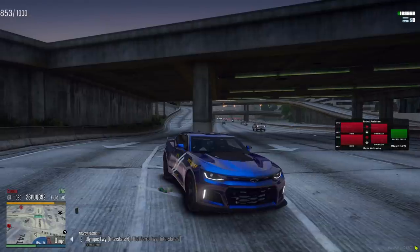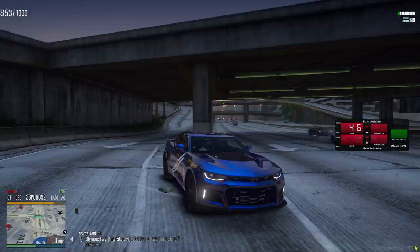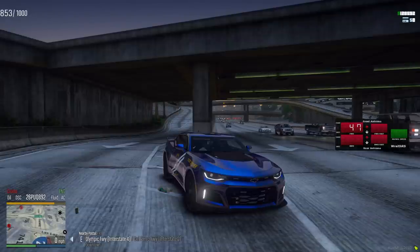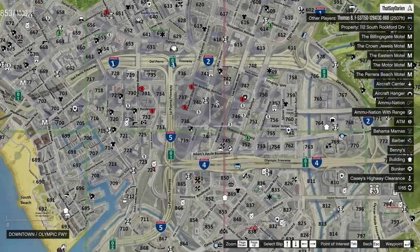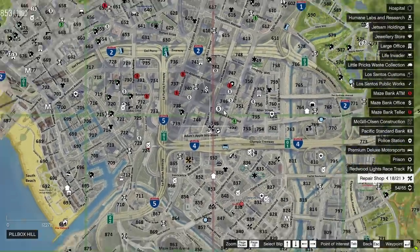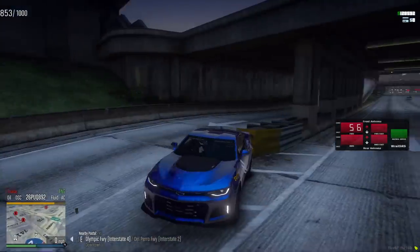Where are you guys at? I'm in Q. Interstate 2. I'm in the state 4, running eastbound. Nah, you're on Interstate 2 running eastbound. Yeah, you're in 2. It says you're Interstate 4! I promise. Nope, you're in 2. I see you right now. Okay, I don't know anything about the city. I hate the city. And even that, Olympic Freeway is all the way to the south. You're nowhere close to Interstate 4. It says Olympic Freeway, Interstate 4.